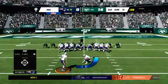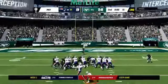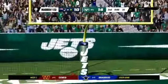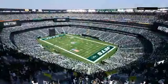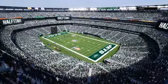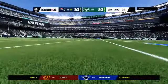Tristan Vizcaino for the extra point. And he's got it. That cuts the lead. It's now 14-10. So we've reached halftime here on opening weekend. As we'll get you down the coast to Orlando for Jonathan Coachman at our EA Sports Halftime Report.